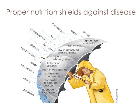So from everything that you've learned this week, hopefully by now you know that proper nutrition can help shield against diseases. I think this picture is really cute, that it talks about all these different dietary or proper nutrition guidelines, recommendations, and how this can help protect against various chronic diseases.